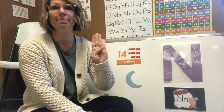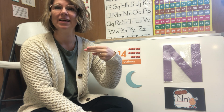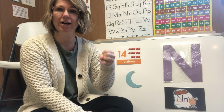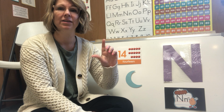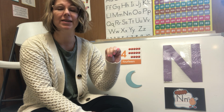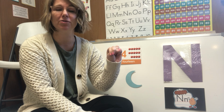A, B, C, D, E, F, G, H, I, J, K, L, M is the number 3, and you fold it over your thumb. It's M. Then N is very similar. You just make 2 fingers up and fold them over your thumb. That is N.